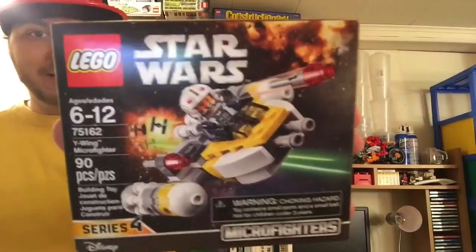So I got this for free by buying some other sets. And they were good sets that I still wanted to get. Some of them have been on discount because the holiday season's already starting halfway through November, because people are nuts. Let's face it. This one actually wasn't on discount, but I still wanted to get it anyway.